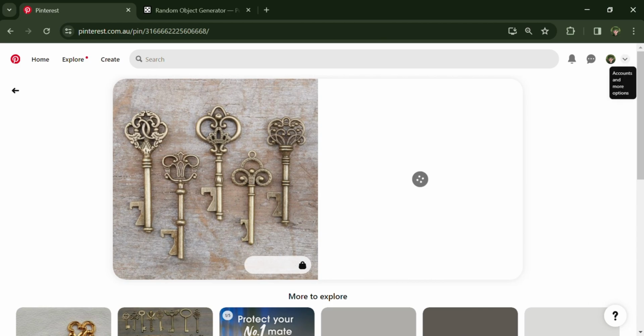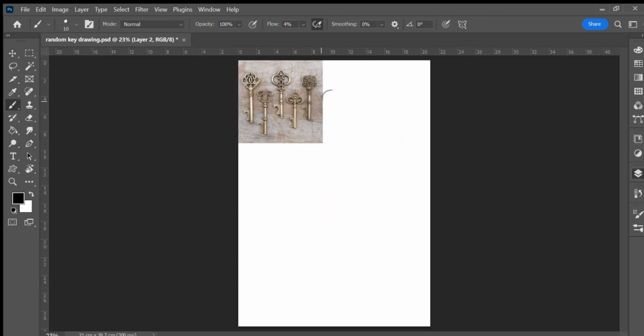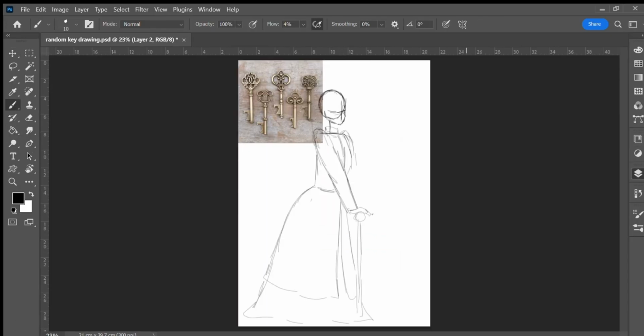In the future, if I do this again, I might change that method a bit. In this case, the noun I chose was keys, and I found this really cool image of 5 ornate, golden-looking skeleton keys. These keys look very fancy and historical, and I immediately had an image in my mind of the kind of character I could draw.